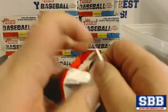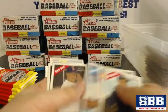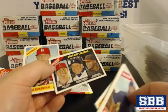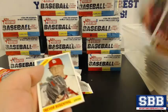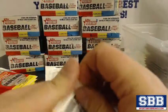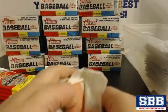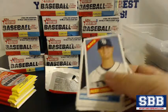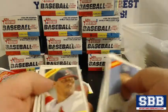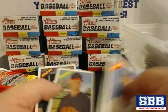I see one of these gum stained backs here. Giancarlo Stanton, Mike Trout, Cabrera, and Nelson Cruz. Trevor Rosenthal. Whoa. Alex Cobb, Ryan Zimmerman, Chase Headley, Tim Hudson, Lackey, Mays, and Gonzalez.